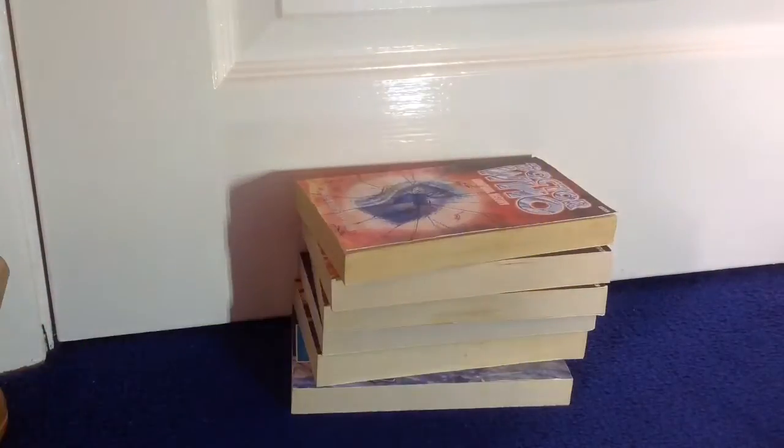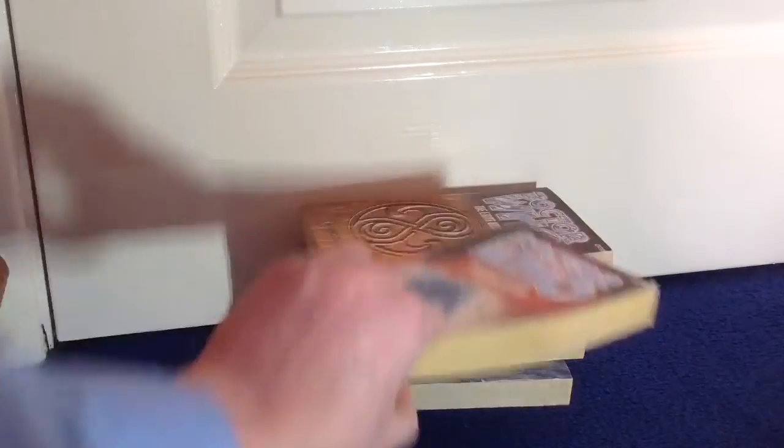It's about 247 pages long. So that's Hope by Mark Clapham. This is the one I'm most worried about reading.